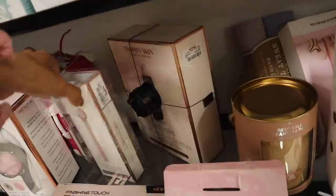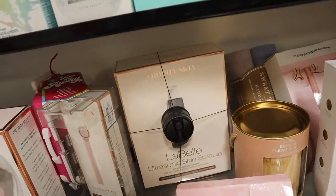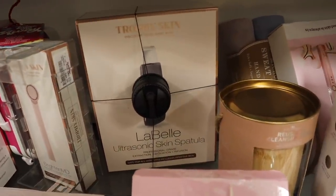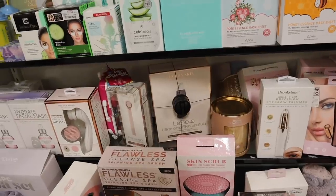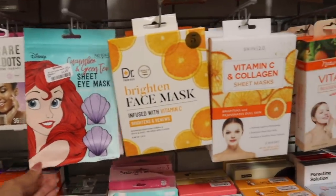And I see something back here. It's priced at $40. So it's the ultrasonic skin spatula. It's professional grade. So just know this one is here too. That's a pretty awesome find. Never seen this anywhere else. Usually tools like this are over $100. And then up here they have a bunch of sheet masks.